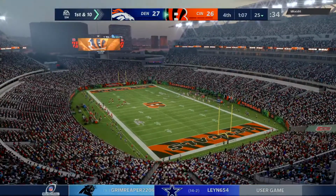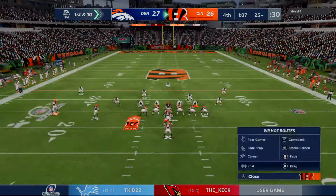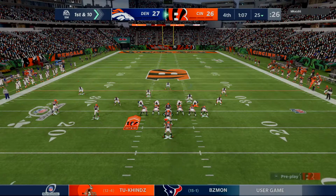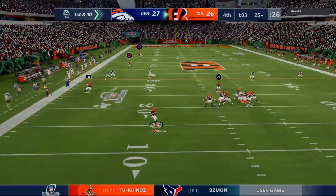Nope. The Cincy offense about ready to go here on their next drive. They're only in need of a field goal, a decent amount of time on the clock. So tell me if I'm wrong. You don't have to be too panicked here. No, not at all. I agree with you.